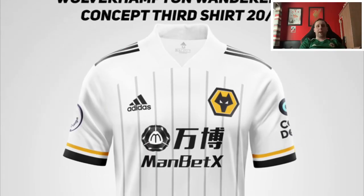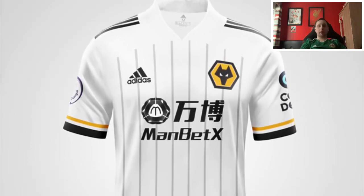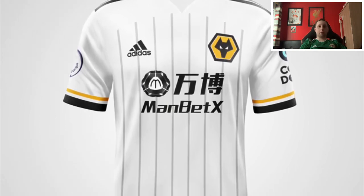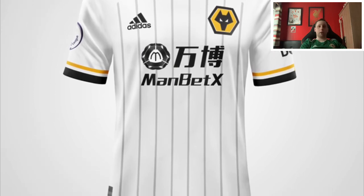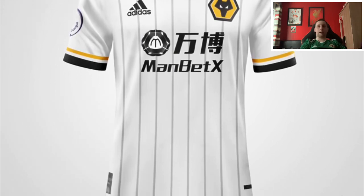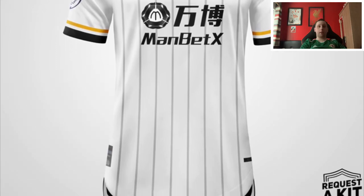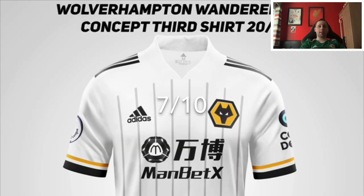Wolves don't really have any leaks for third kits or anything, so whether they'll actually bring one out or not, I don't know. Just found this one floating around. It's white, it's nice. The orange and gold trimmings are all really nice, really clean. It is a nice kit. If it gets brought out, then that's great for Wolves fans. Clean, really nice, 7 out of 10.